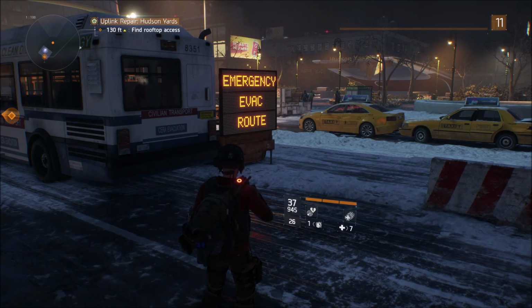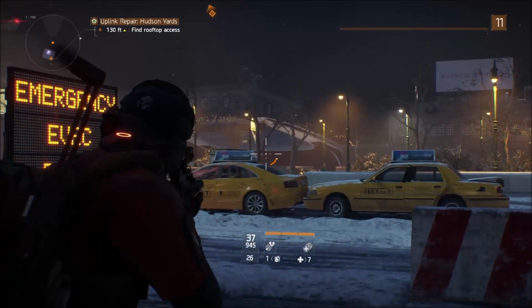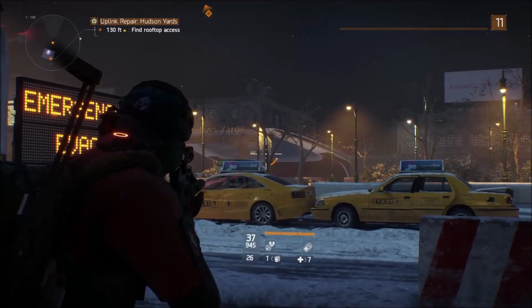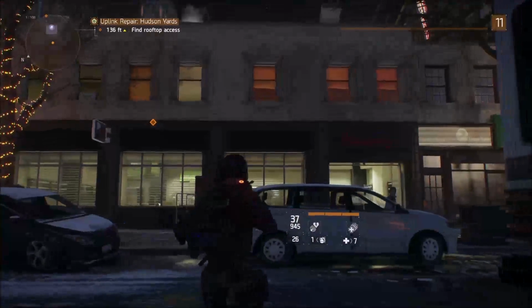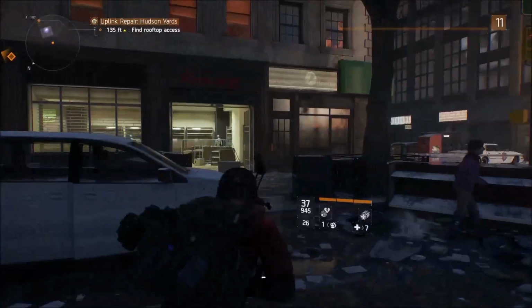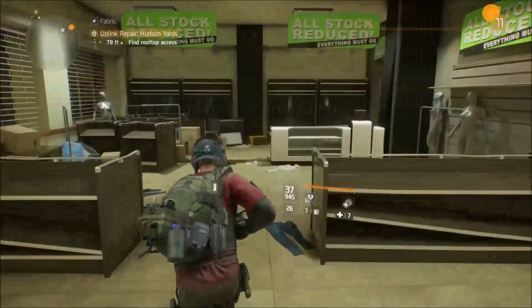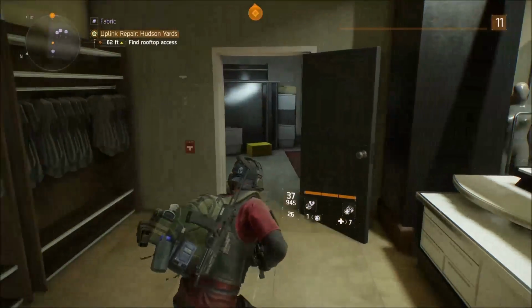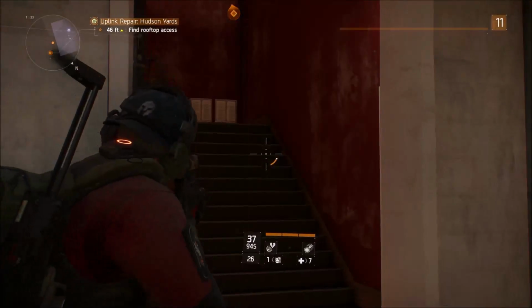We're going to do Uplink Repair in Hudson Yards. It's not far away from the actual safe house. The Kerman Station safe house is right there. There's Kerman Station, so it's just right across the street right here. You're going to go inside this fabric store, and then you're going to go all the way over here to the back. I've already collected the fabrics. You're just basically going to run back here. You're going to go up these stairs right there.